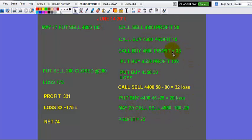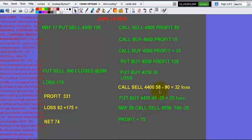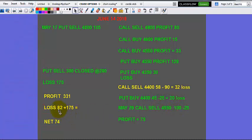So coming back to the profit and loss calculation, we could see the net profit we had made was around 331, and a few losses. The big loss is 175 points we made in the 4800 put sell. That's the biggest loss. Since we are sellers of options, we could carry on with all these strategies. The biggest advantage is we were sellers of options, and apart from the few losses we made in the later sessions, this alone came up to 82 points.